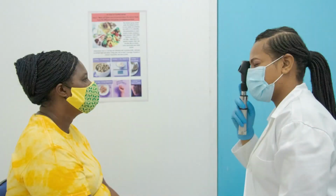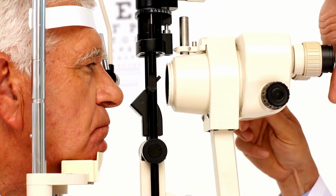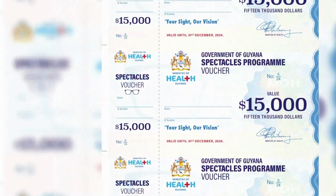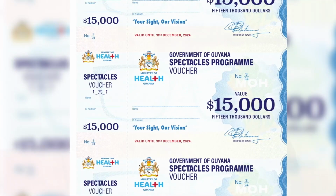My name is Natasha Harvey-San, and as an optometrist, I am thrilled about the government's vision screening and spectacles program. This initiative offers a unique opportunity for senior citizens to receive comprehensive eye examinations and glasses without financial worries. This program not only helps us to detect eye diseases among seniors, but also provides prescription lenses to those in need with the aim of reducing eye strain. Don't hesitate, come out and have your eyes tested today.